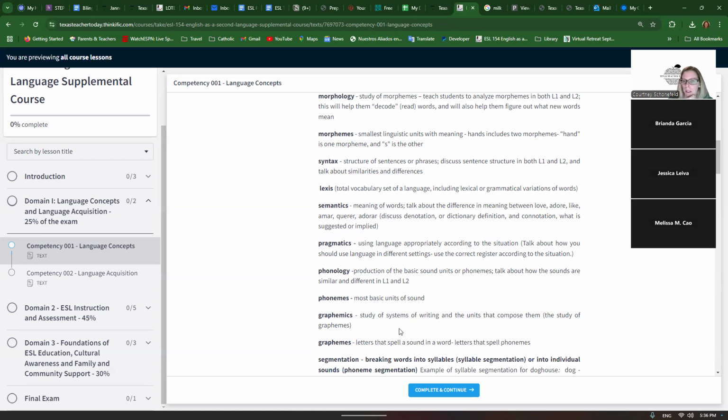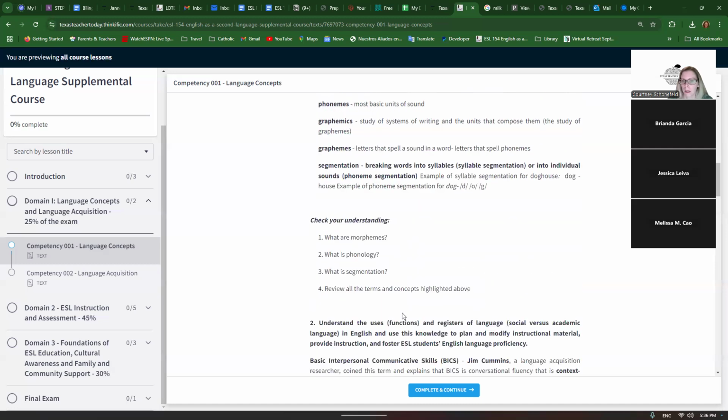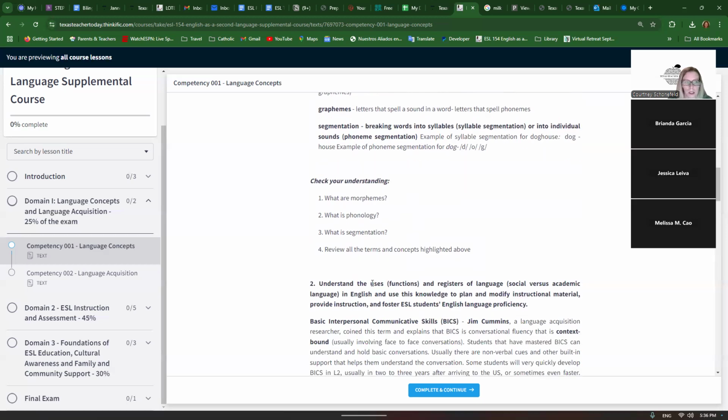Graphemics is a study of systems of writing. Graphemes are letters that spell a sound, right? Segmentation, you probably learned about this already, is breaking words up into syllables or into individual phonemes, right? You can also do it for onset and rhyme, if you remember onset and rhyme. So at the end of every little section, I have a little check your understanding, to see if you remember what you learned.